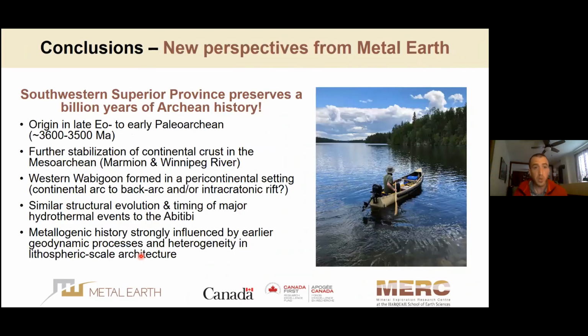So to conclude, the Southwest Superior Province records actually 1 billion years of Archean history. It looks like we have good evidence for its origin in the Eoarchean. There's further stabilization of continental crust in the Mesoarchean in the Winnipeg River and Marmion. And of course, then we have the Neo-Archean history, which it looks like formed in a pericontinental setting, so in close association with these older rocks.